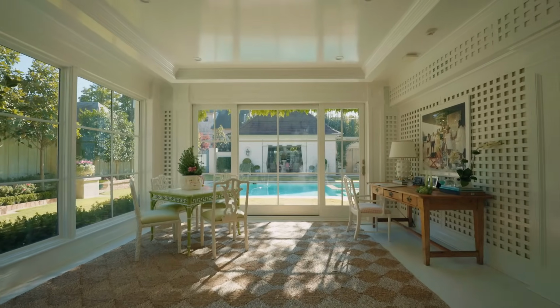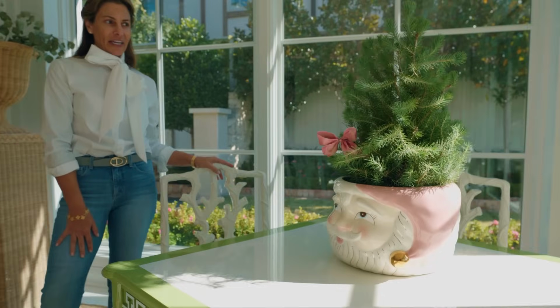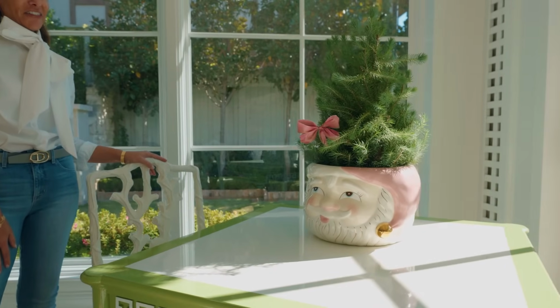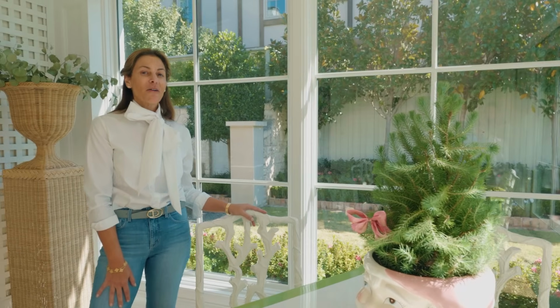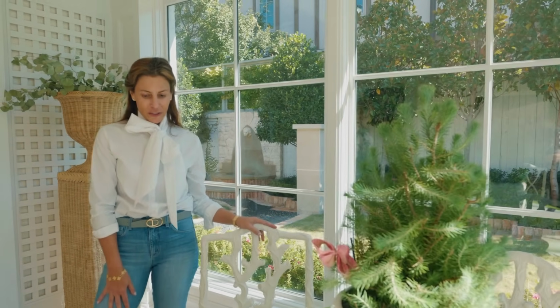So here's the game table in the room, and you can see right now there is a Santa Claus that is actually a punch bowl that I've repurposed and used to put a mini evergreen tree in from Trader Joe's. He's a great tree. I have a bunch of them around the house. I think they're like $14, and they're a fun way to spruce the house up and make it really festive for Christmas without spending a ton of money. And I just put a little pink bow in there to match with the rest of the room.